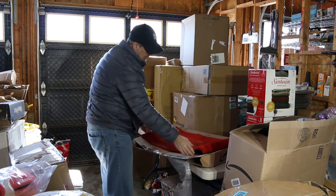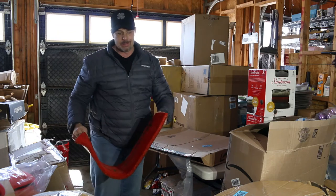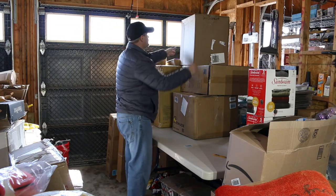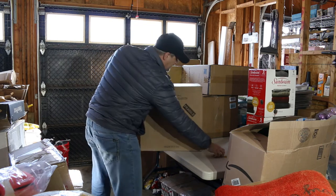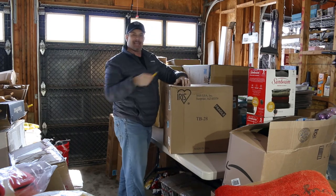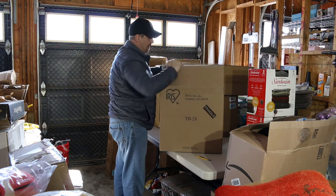So again, I'm stuck with a product. I'm probably going to have to put it on my front porch because it's not worth two cents. Fragile. What about fragile? And it's very light, so I'm going to have to say, again, it's going to be another bust. I hate getting negative on these pallets, but come on, really?